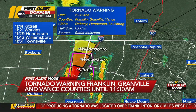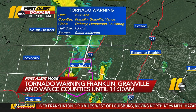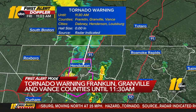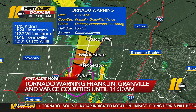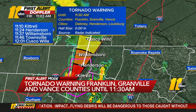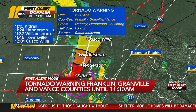We want to check out the latest information. I'm going to remove this track here and put a latest track on, and I'll account for what's likely the movement of this system at this point. So north at 30 miles per hour, pulling this track out here to 30. It takes us into Kittrell at 11:10. So once again, it's a little bit faster. Kittrell, that's why we want you to get into your safe places now, in Henderson and Williamsboro, too.